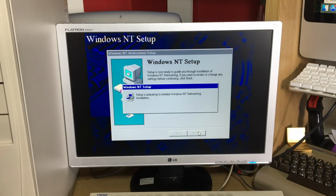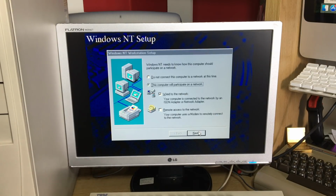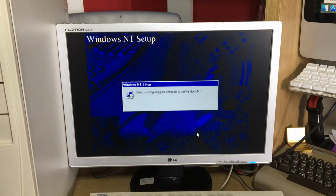Next, installing networking, which is a bit ironic because this computer will never be on the network. Well, mostly, I might. Network adapter, remote access, computer uses remote adapter. No. Okay, we'll just do it that way at the moment. There we go. We're going to get all the finishing gubbins.